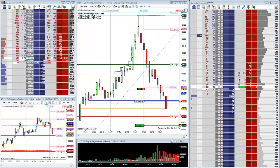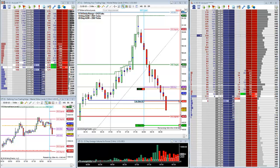$115 long at 55. Limit orders long at 55. There you go. We're hitting into 55. We're filling them up here. We're going to get through it. There you go. All right, 48.12 is the target down there.